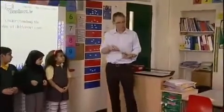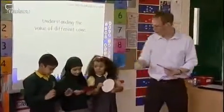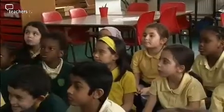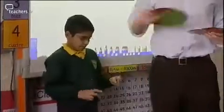Let's try one more, this time for Lauren. Let's see how good Lauren is at her coin recognition. Lauren, what have we got there? Show Lauren, please. £2.51. Look carefully. £2.21. Okay, thanks girls. And Zahid, go and sit down, please.